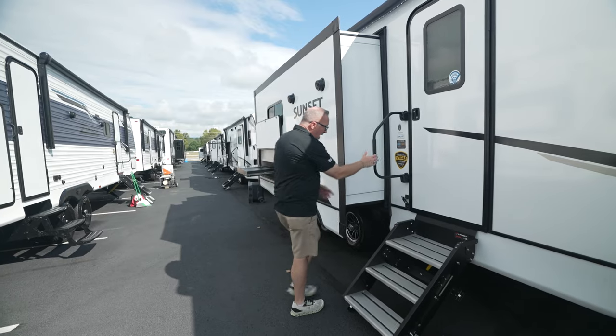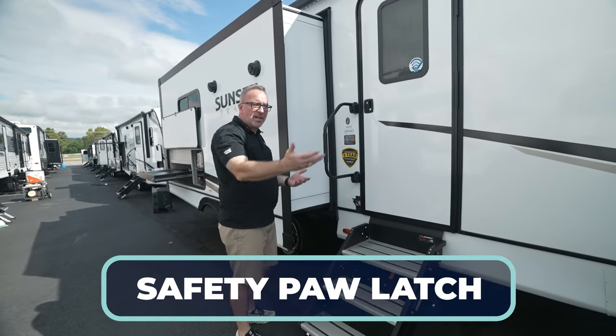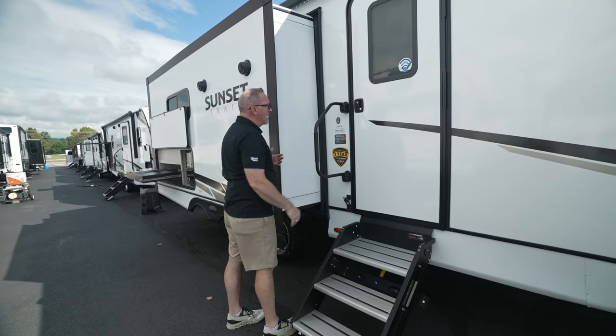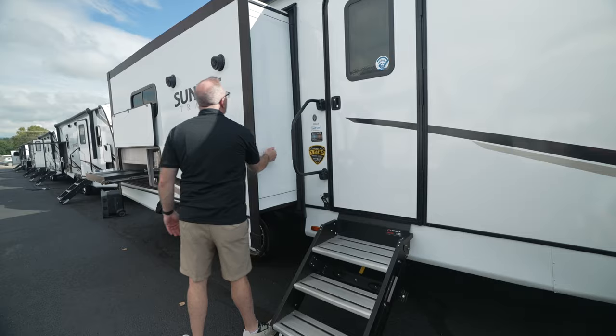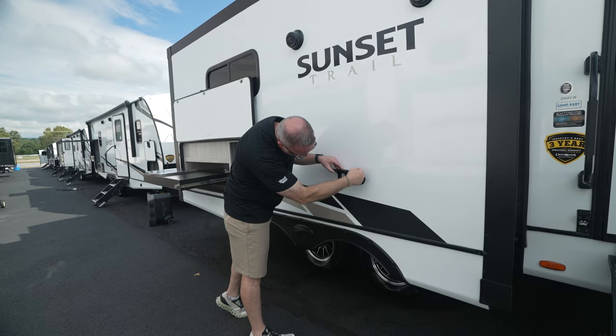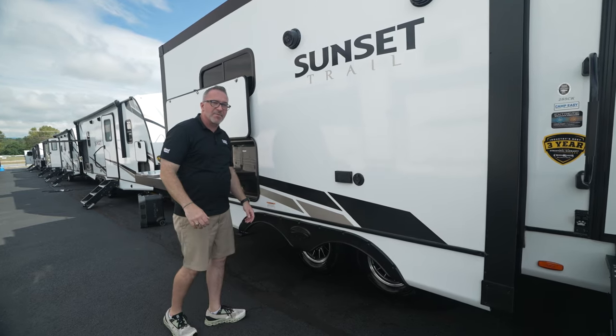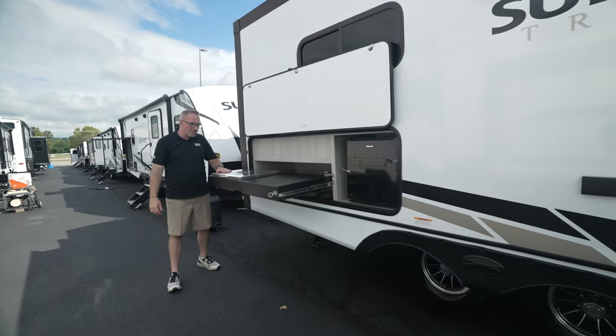You got the safety paw latch here for, you know, your furry friends, because you got the little pet convenience center under the bed, extra large grab handle for your 30-inch friction hinge door, true fit slides, marine grade speakers, GFCI outlet, as well as cable connection. And yes, I promised you the second kitchen. And here you go. What's unique about this?